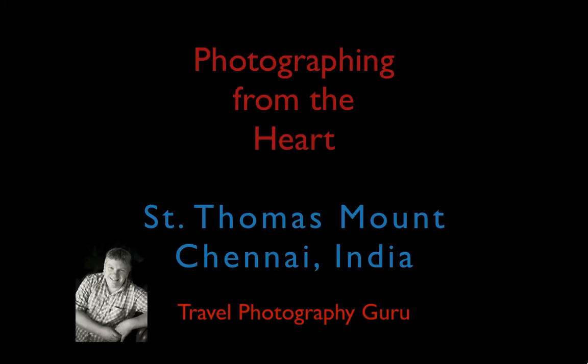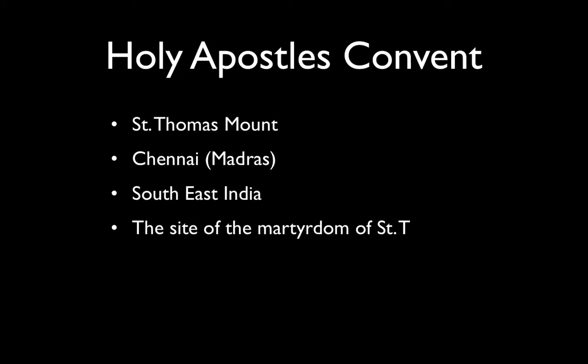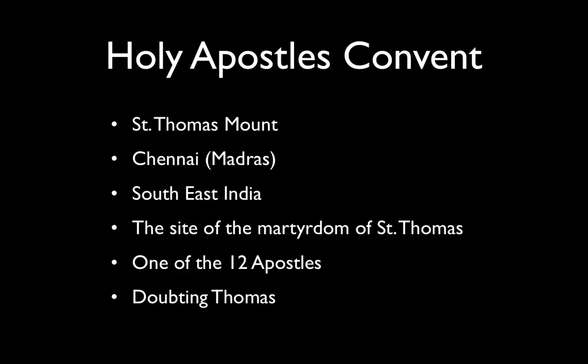Today's presentation, titled Photographing from the Heart, is based on St Thomas Mount in Chennai, India. Some of you may know Chennai by its former colonial name Madras. Chennai is situated in southeast India and is the site of the martyrdom of St Thomas, one of the apostles of Christ, also known as the Doubting Thomas, from which that term originally derived.